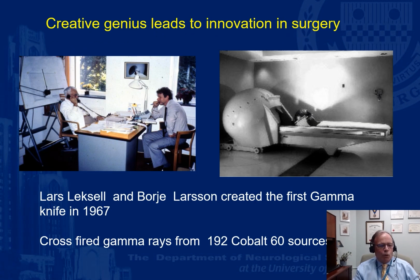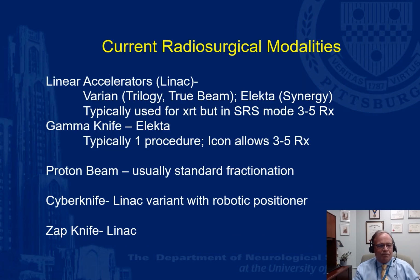This led to further work in collaboration with Börje Larsson in Stockholm and the final development of the first Leksell Gamma Knife unit using cross-fired photon beams generated from cobalt-60 sources. Leksell was a creative genius in the field of neurosurgery.